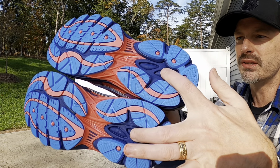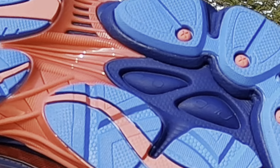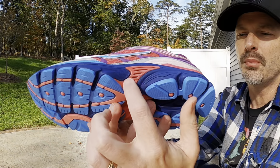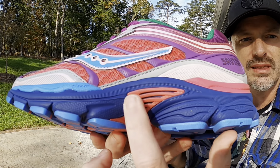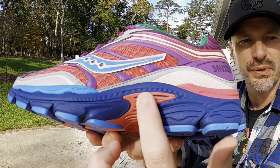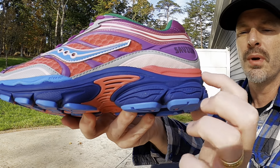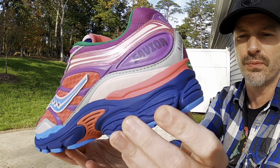Underneath the heel, we can see some dark blue foam, and it also says PROGRID. Not sure if you can see that on there. As we come up to the side of the shoe, you can see that pink plastic wraps up to the midsole area, and at that midsole area, we see a nice darker foam, as well as the pink foam.